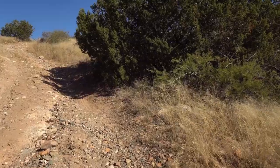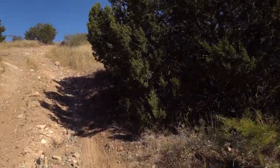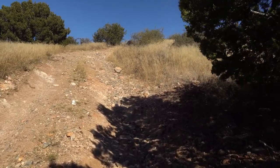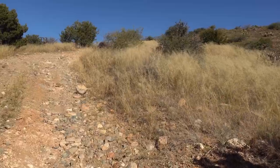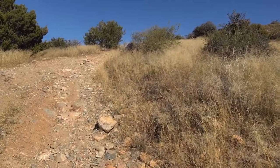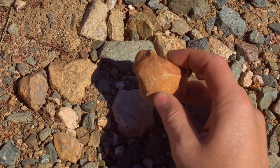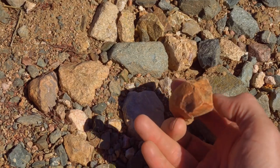Our first destination is around Payson. I'm hoping that some of these recent rains might have brought up some of the goodies to the surface. So up this rocky hill that ATVs seem to use quite often. Whoa, already found a pretty neat rock. Just look at this guy. I'll just leave him behind.